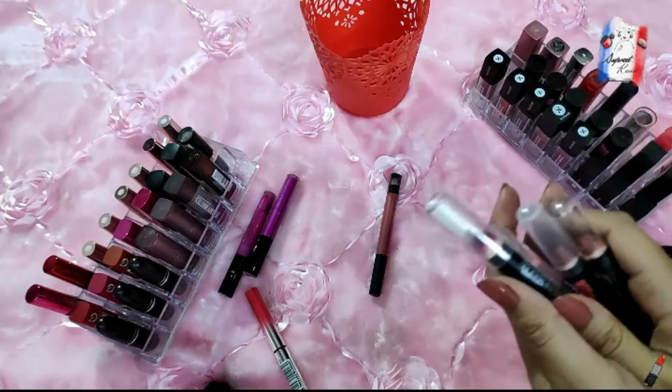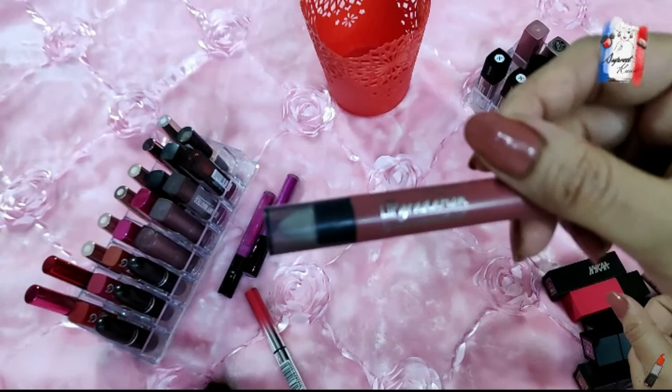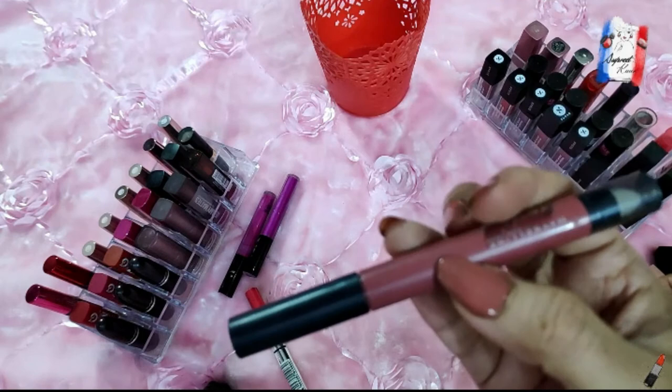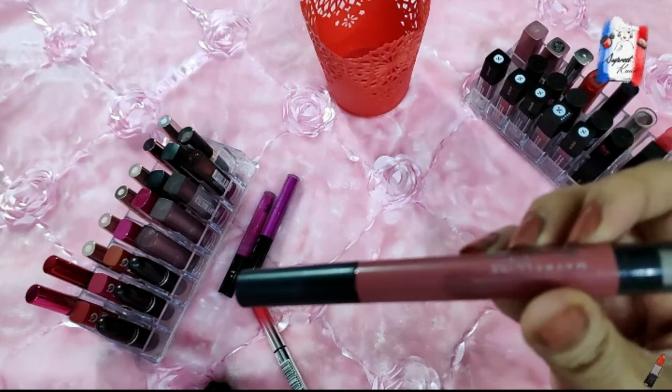The next shade is again my favorite, Mauve from Maybelline Lip Gradation. I have one more, but abhi wo I think isi bag mein rakha hua hai. This is shade Mauve, and the other one which I have is a red one. Both are very good with a very good formula. These smudge a little bit, but if you're careful, if you've applied some powder on top of it, or made it matte with the help of tissue, then it won't smudge that much. The shades are very beautiful and the formula is quite comfortable.